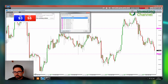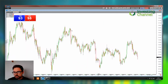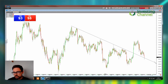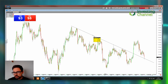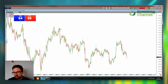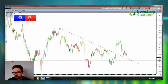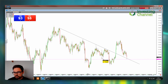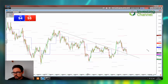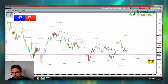Let me remove everything here and get that on. I was marking this up in the videos last week. We got a break on that on the Thursday evening on the negative rates talk out of the US. It came down on the payrolls, and you can see we came back down to test that today. A bit of a false break, also matching up with the low that we had on the morning of the 5th. Is that going to be the low of the day where the stock's coming down? You've got to see that level holding.